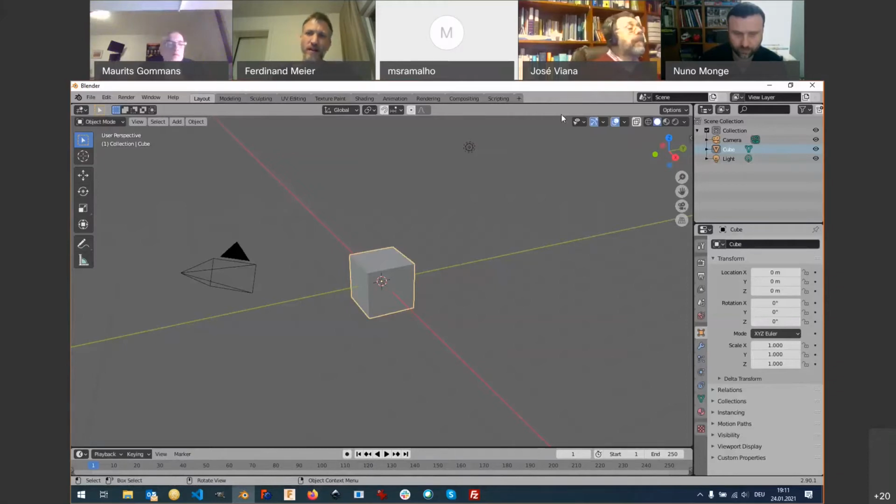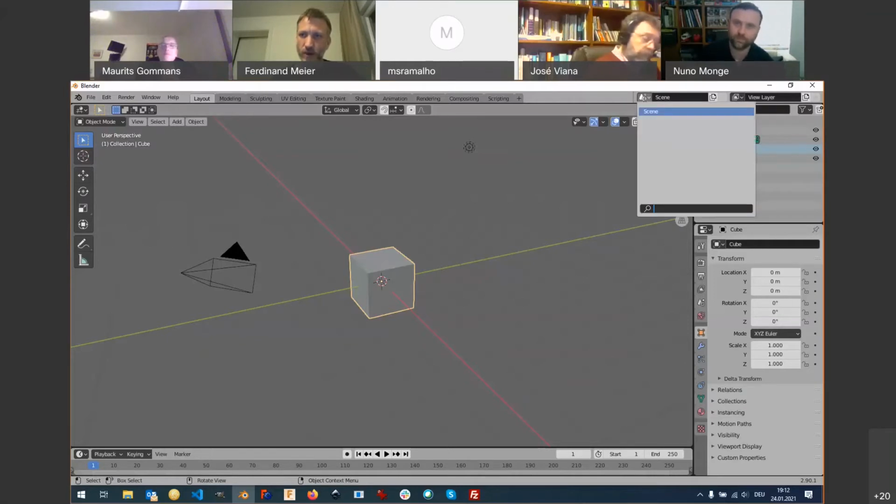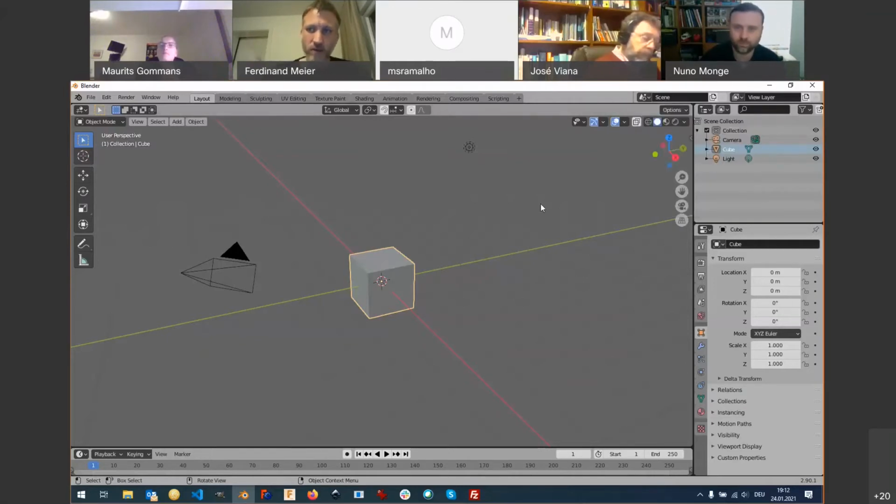Apart from having several different interfaces, you also can have several scenes. A scene is kind of like another file. This is like in a movie. So you could have several scenes and you could switch between those scenes up here. Right now I only have one scene, so it's not a big deal. You could just duplicate it and make another scene, but this is also more advanced stuff.